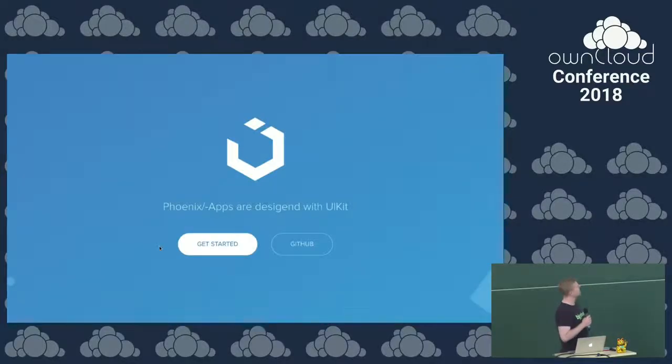Phoenix and Phoenix applications are designed using UIKit. It has a great amount of user interface elements. It's a list of HTML and CSS classes that you can use to style your interfaces. It has a lot of components that are based on those elements. I don't know if you guys have heard of the atomic design pattern, and the UIKit library kind of leans towards this approach. So we have little elements like buttons and radio boxes and whatnot and headlines, and bigger components are composed from those elements. So it's very cool. It's easy to create new components, new elements, supply them to everybody else who wants to use them, and it works great in conjunction with Vue.js.